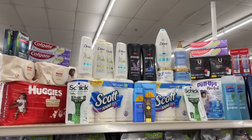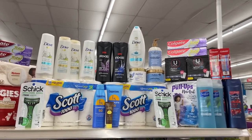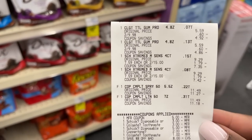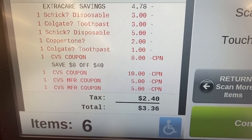All right, you guys, so this is our complete CVS haul for today. Let me show you a close-up of my receipt for our last transaction so you can see how everything worked out. I did this over at self-checkout. This was so easy peasy. We only had that one paper coupon and then everything else was all digital.